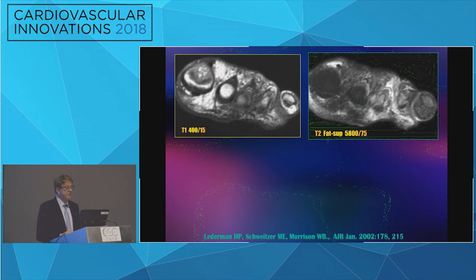gadolinium. These are standard images, and you can see the ulcer over the plantar distal forefoot here, under the third ray. And here you see it's low signal, and here you see it's high signal. It looks like there's marrow edema involving the toe. And there you go. And so osteomyelitis is the diagnosis. And so now we know it's osteomyelitis.